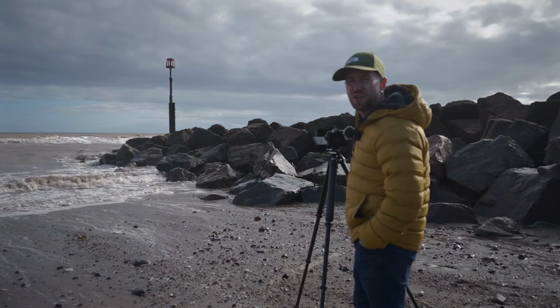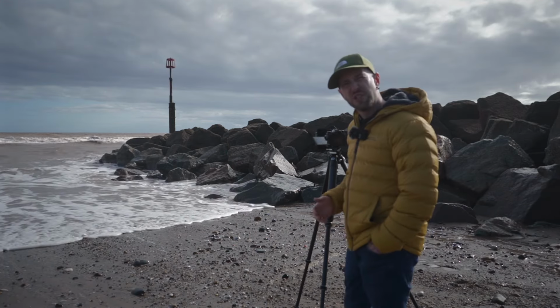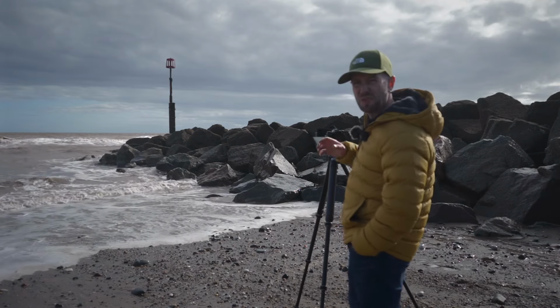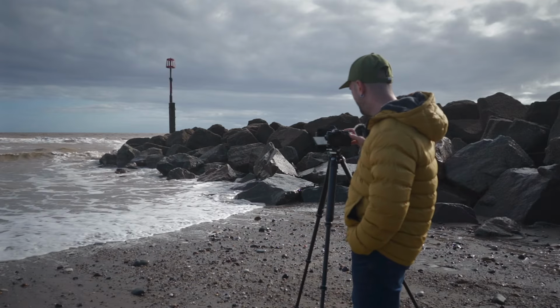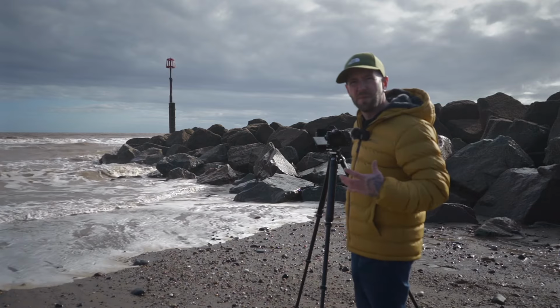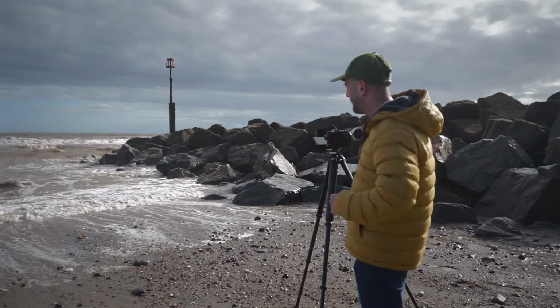So for this first photograph, I've managed to get down a little bit closer to something that's usually under the water when I get here. So there is a light beacon or something at the end of this rock wall at Mappleton. And we're just going to go nice and punched in on it. We've got some rocks in the bottom right hand corner that are nice and dominant and big in the frame. And we're just going to see what we can do with all this water as it's retreating.